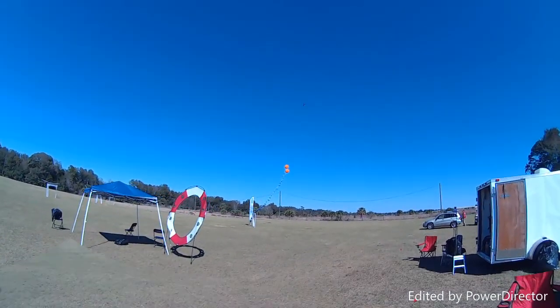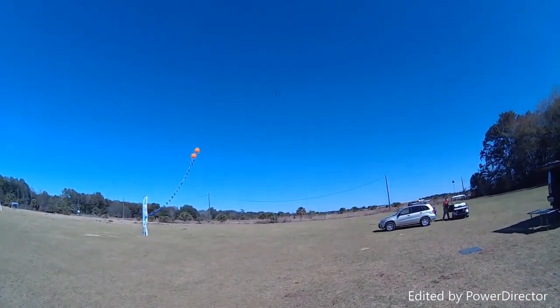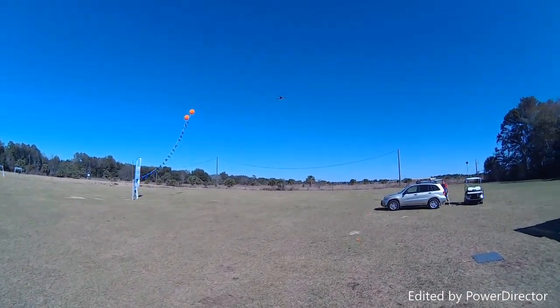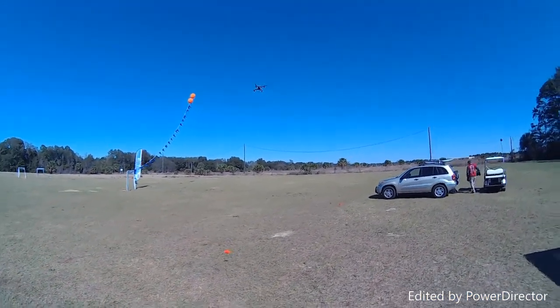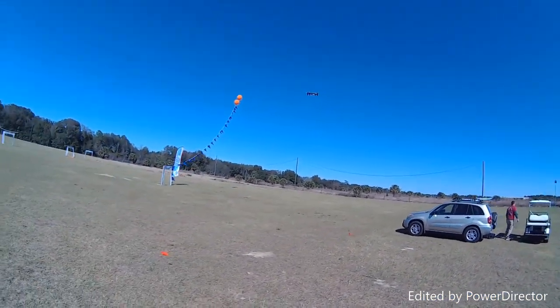Alrighty. I like that. You know, it's a good thing, though, because I'll tell you what, the LVC on this one is only like 4 seconds. So it's good to have this little battery alarm on it. Keeps it from falling out the sky, folks.